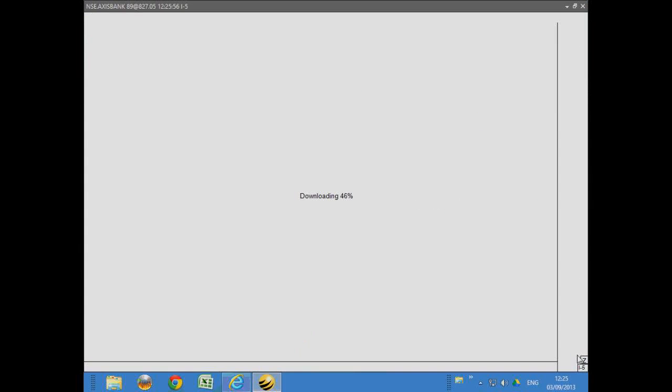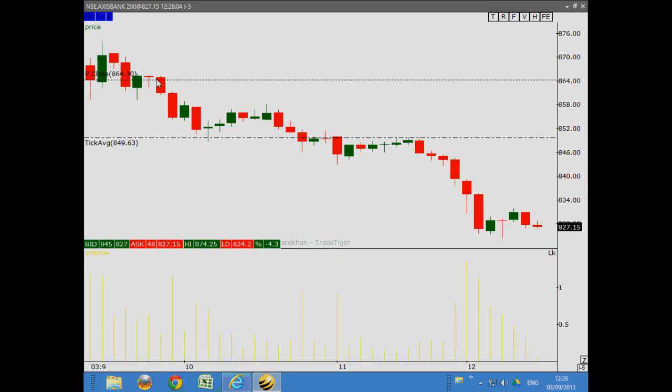Really very, very weak. And with the economy slowing down, the banks would not do well. So see, this is what is happening. You could have shorted IndusInd Bank, right? And right now also it is a short. It is in a downward trend, coming here and doing things.